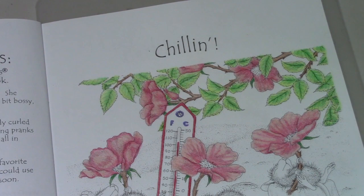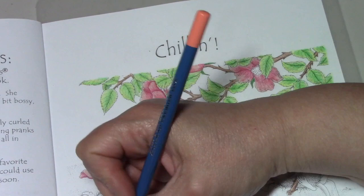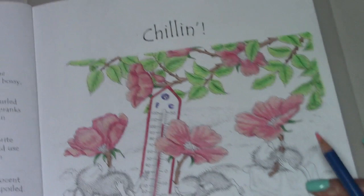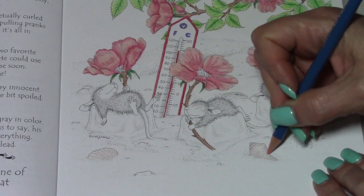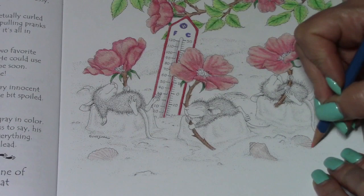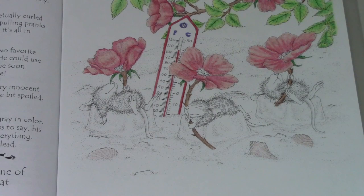Seashells. She sells seashells by the seashore. Dropped a pencil.